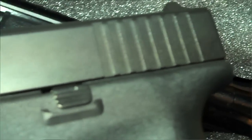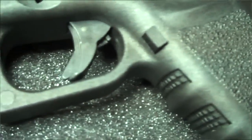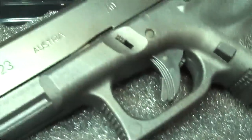The fit and finish is nice. It's a little bit loose in places, but it's a Glock. They're pretty much the AK of pistols. I think that's a fair comparison.